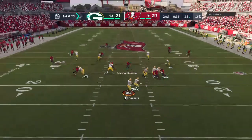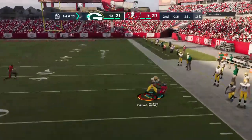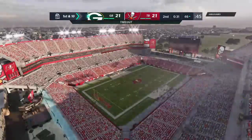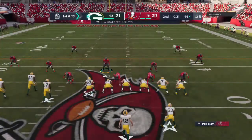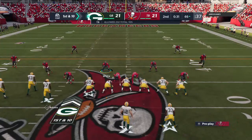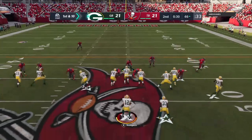Yeah, still time to make something happen, too. A couple completions, just string them together. Could get into field goal range. Let's see what happens. Got an open man. It's Valdez-Scantling. Pass. The Packers going to use one of their timeouts as they'll stop it with a little over 30 seconds to go in the first half of play.